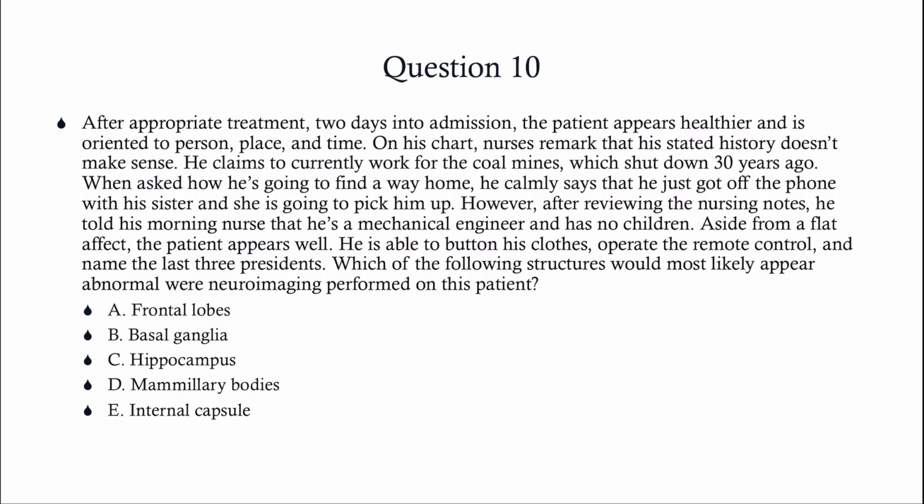After appropriate treatment, 2 days into admission, the patient appears healthier and is oriented to person, place, and time. On his chart, nurses remark that his stated history doesn't make sense. He claims to currently work for the coal mines, which shut down 30 years ago. When asked how he's going to find a way home, he calmly says that he just got off the phone with his sister and she's going to pick him up. However, after reviewing the nursing notes, he told his morning nurse that he's a mechanical engineer and has no children. Or in this case, we'll just say siblings.